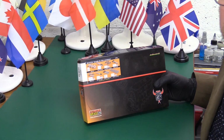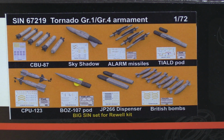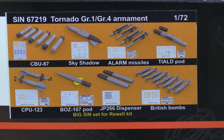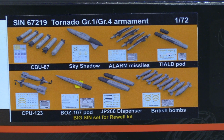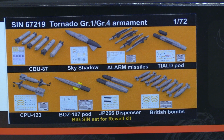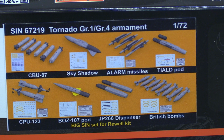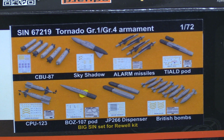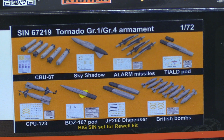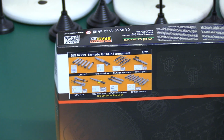Check this out. So this is a small scaled down version of what I showed about a year, 18 months ago on the 48 scale set. And you can see here, so we've got CBU, there's a cluster bomb, Sky Shadow, which is a jamming pod, ALARM missile, that's anti-radar missile, thermal imaging and laser designation pod, TIALD pod, CPUs, which are laser guided bomb, BOZ 107, which is a jamming pod, I think, and then JP266 Dispenser, that's the successor to the JP233, which was used in the First Gulf War, and of course it ejects munitions out and blows up runways, multiple munition dispenser. And then there's British bombs, like a variety of British bombs as well.